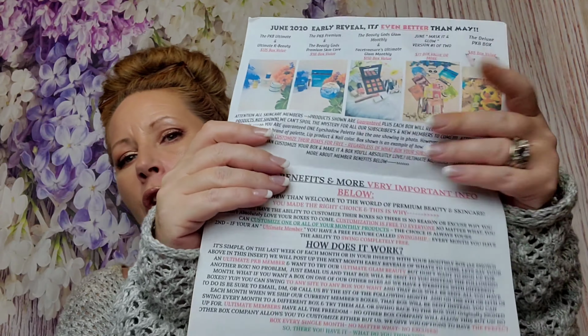The PKB Ultimate and the Ultimate K-Beauty boxes are valued at $135 for June. The PKB Premium and the Beauty Gods Premium Skincare are valued at $98 for the month of June. The Beauty Gods Glam Monthly, so makeup and stuff, Facetreasures Ultimate Glam Monthly, is a $110 value for June. And then June Mask It and Glow version 1 of 2 is a $77 value, and the Deluxe PKB Box is an $88 value. Then they've got a whole bunch of information for member benefits, but we went over a lot of that already. So let's go to the tissue paper.